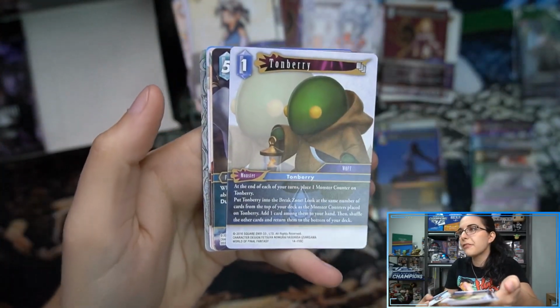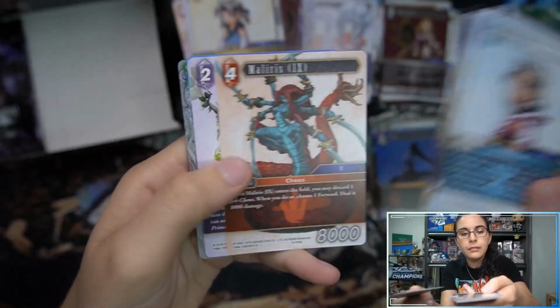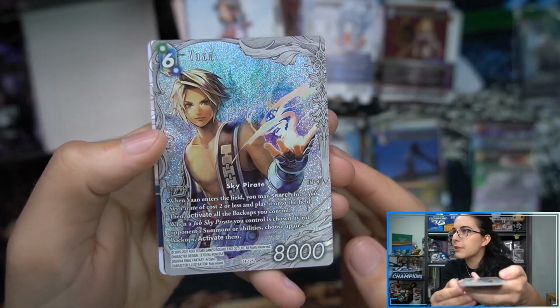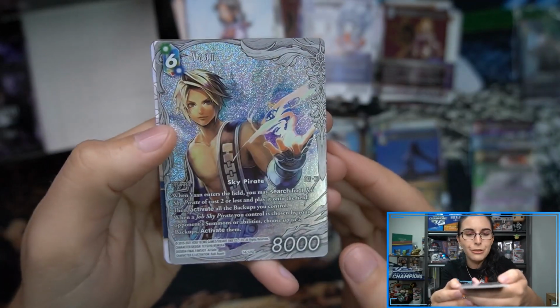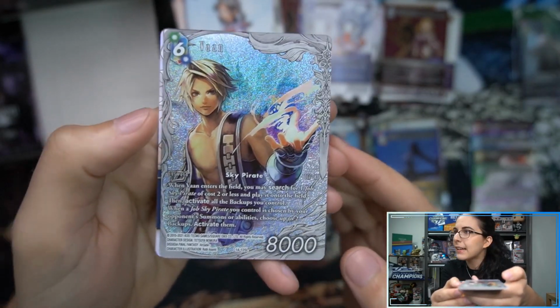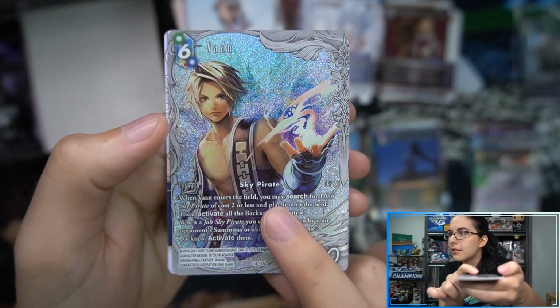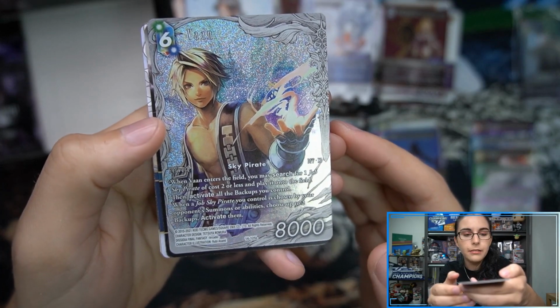Oh, there's something full arty here in this pack. That looks very full arty. And it's another Vaughn. We've actually seen this one before, but definitely not going to say no to a foil legend here for Andon in full art form. It's a gorgeous card. Of course, he's a Sky Pirate, otherwise it wouldn't make sense.